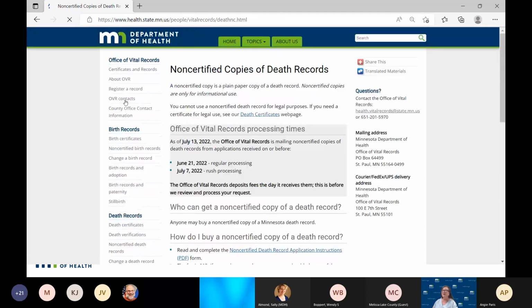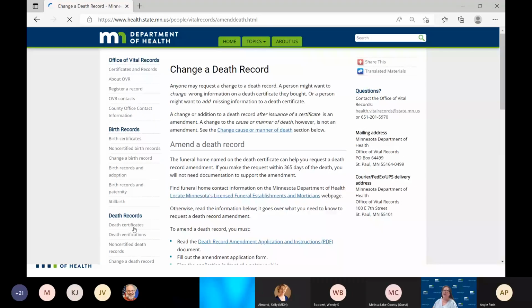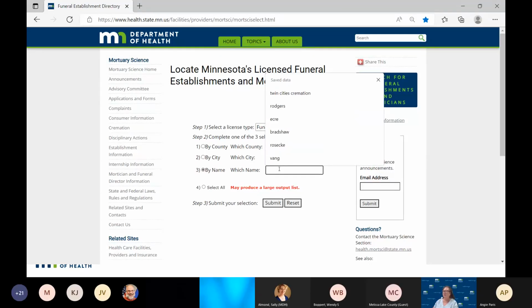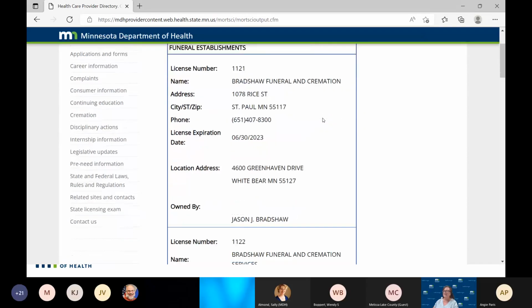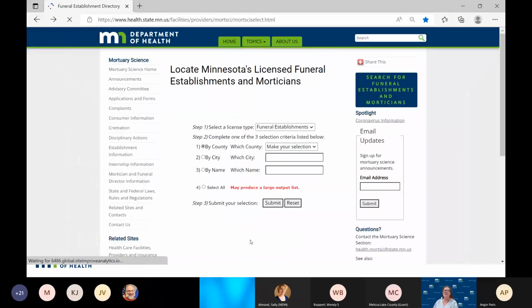Then again, it goes into non-certified death records, who can get them, how they can get them, along with changing a death record. This amendment and change page is very, very important. The other thing on here is that it will give you the change in cause of manner section below. It also gives you an option to be able to find funeral homes. So if someone is looking for a funeral home, they can search it by county, by city, by name. So if we go in here and look for, let's just say Bradshaw, and we say submit, it is going to give us a list of all of the different Bradshaw locations. So again, great information because we seem to get a lot of the same questions many times.